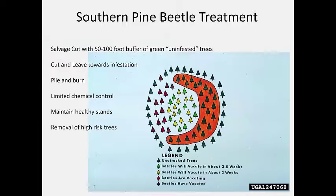And the main thing is we tell landowners to cut trees. And so what you're trying to do is stop that pheromone, that dinner bell production. And so you'll have unattacked trees, which are the green. You'll have the trees that are already dead. And then you'll have trees that are almost dead. And so what you like to do is go from the dead to the almost dead, and you want to take all those out, but then you also want to take out a buffer of a live tree, and that's basically to just help keep this movement from going any further. And so you just have to be really vigilant.